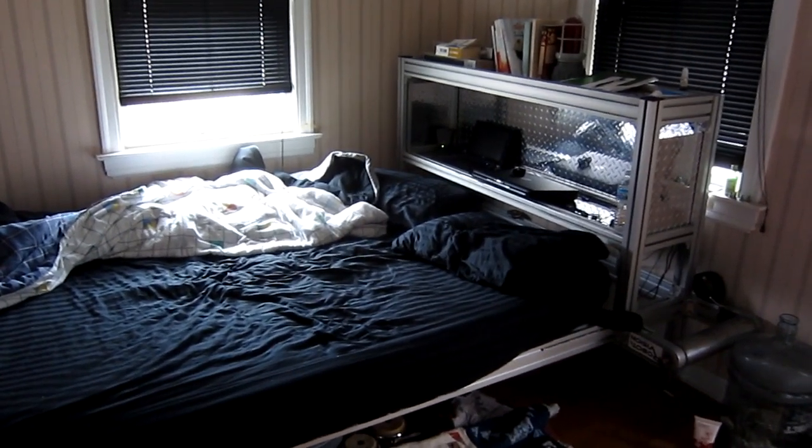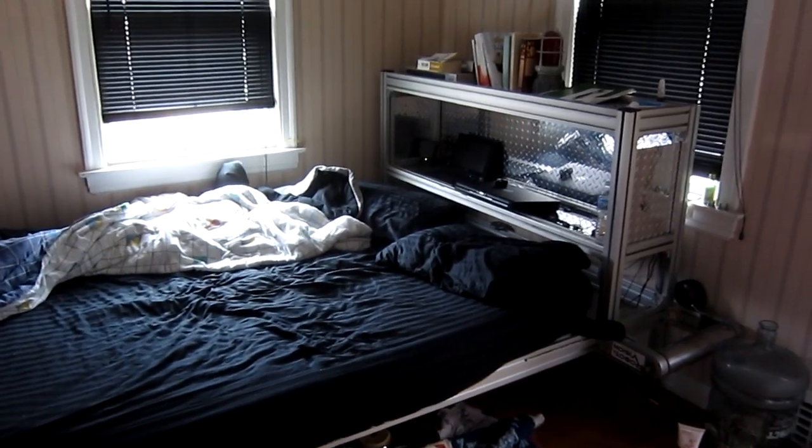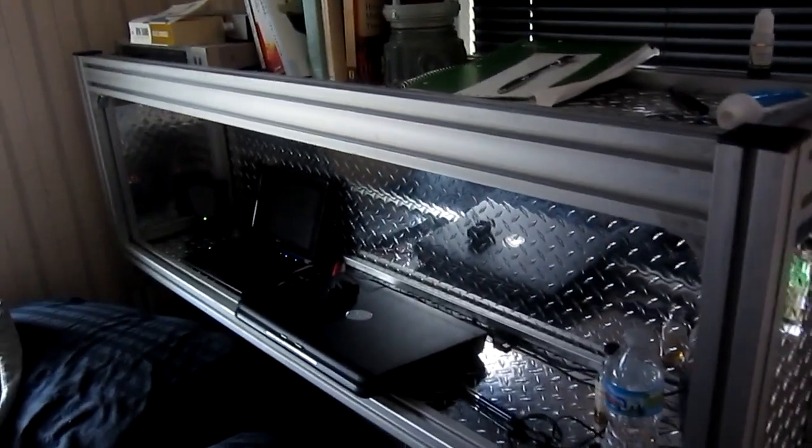Alright guys, there it is. I told everybody I'd give you a look at it when it was all done. There is my finished conveyor bed, and you can see the diamond plate and all that. It's built with extruded aluminum.